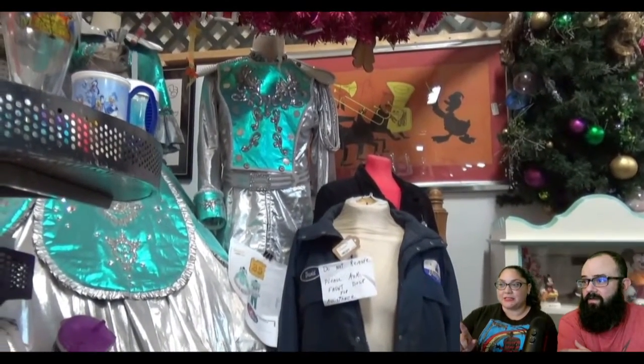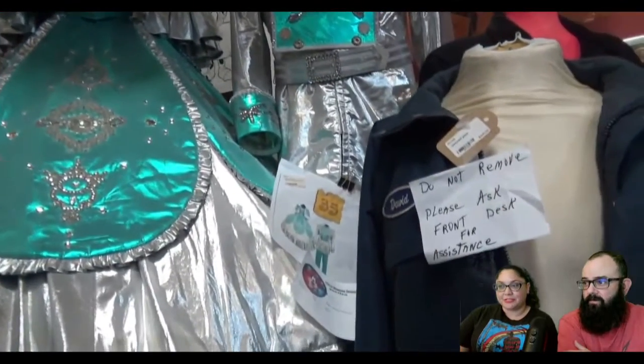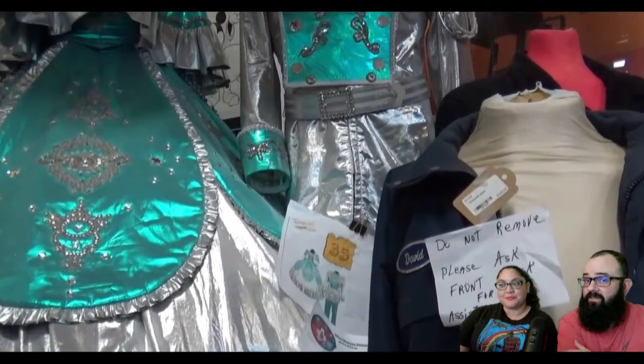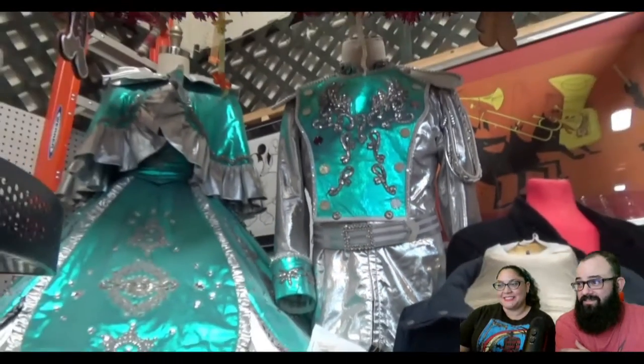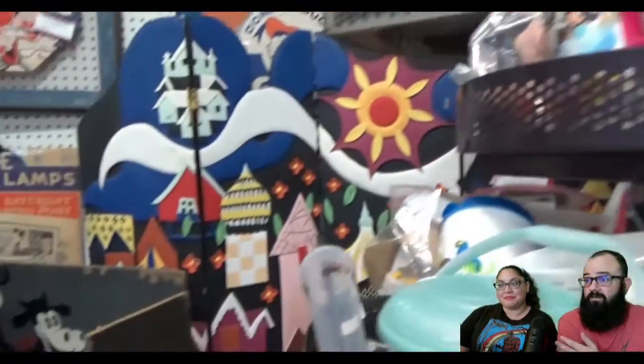Oh, comforter set. The bedding. The Cinderella and Prince Charming costume for winter, for their Christmas parades. Yeah, I think I'll zoom in on the price. Some of this stuff is not cheap, guys. There you go, $47.50, and that is not $47.50. It's almost $5,000, which isn't bad, you know, if you're into that.